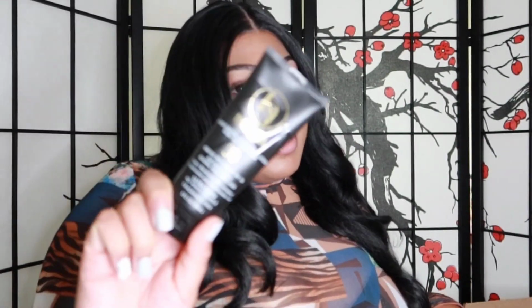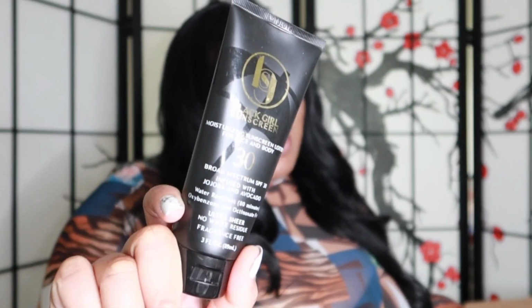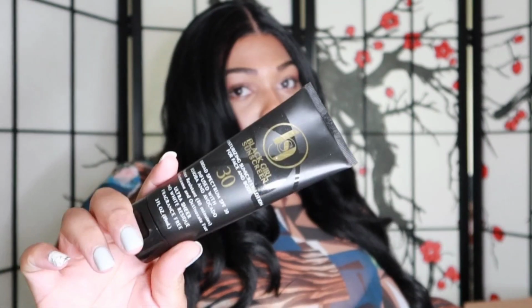The next skincare item, I would say this is the last skincare. Well, the next one is, yeah. Black Girl Sunscreen, and it is Black on, child. Not just saying it because it's Black Girl Sunscreen, but it is Black on. I really, really like it. And I'm really done with this one. It's nothing but airiness, child. So this is definitely a good sunscreen.